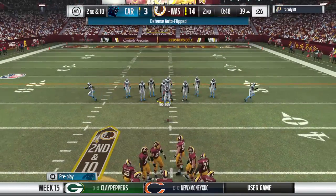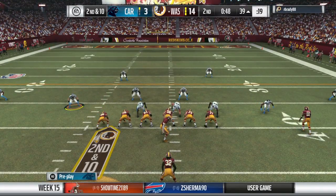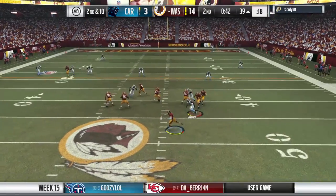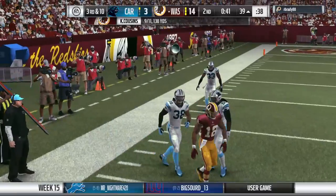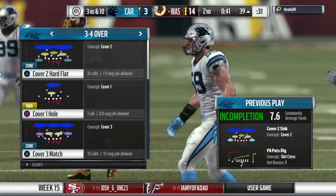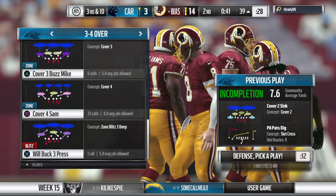Second down now after the incompletion. Play fake. Cousins surveying the field. Look at the time, and seeing nowhere to throw, he chucks this one away from harm. Incomplete. Now it's third down. Sometimes the coverage is so good, no matter what you're doing on offense, you just can't shake anyone free. They try their best to find someone open, but they took away every passing alley, every angle, and shut the play down.